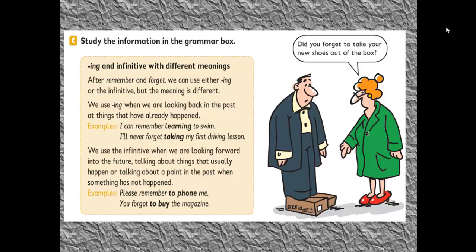Examples: I can remember learning to swim. I will never forget taking my first driving lesson. Here we use ing when we are looking back in the past at things that have already happened.